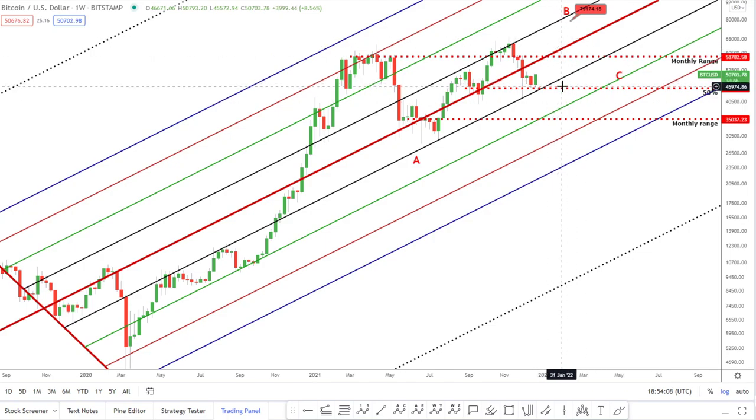So I'm always of the opinion it might be worthwhile to try and anticipate the break of these high time frame indicators. That's what I'm trying to do. But obviously, until we do so, there's every possibility that these high time frame indicators, like the median line, act as potential resistance.